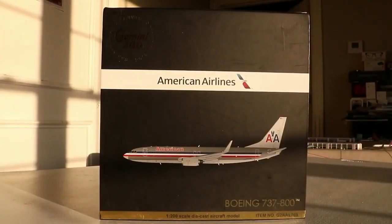Alrighty guys, next up right here we have the Gemini 200 1:200 scale American Airlines Boeing 737-800 in the chrome livery. Okay, this one was certainly probably the most unexpected of the whole summer. So rolling into Calgary, 5:30 a.m., whatever it was, I can't remember. It was what it was. Rolling in, getting ready for the United flight because we were originally going to do Lynx to Las Vegas, but Lynx decided to change our day airline, and that's all she wrote for that.